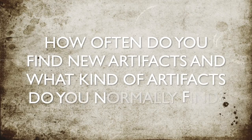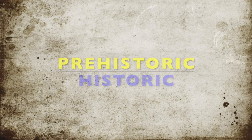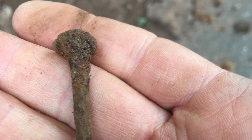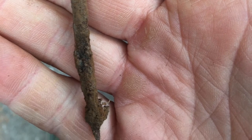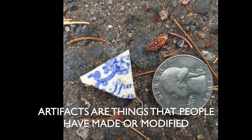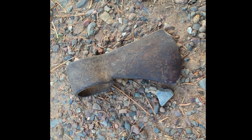How often do you find new artifacts, and what kind of artifacts do you normally find? Great question. Archaeologists like to divide artifacts into prehistoric and historic based on how old they are. I find a lot of nails. Most are rusty. Sometimes we find buttons or glass, pieces of historic pottery like pieces of bowls, plates, or cups, but only on historic archaeological sites.